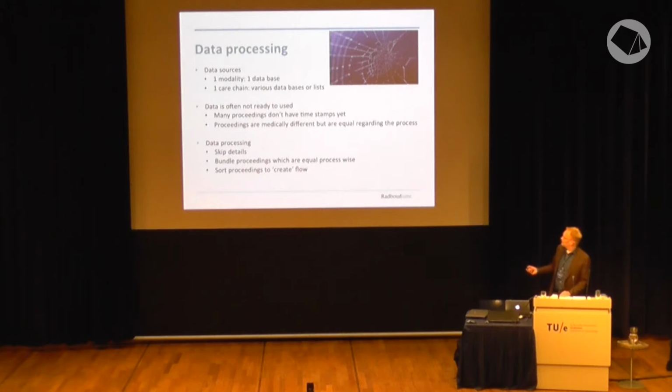But the data we have is not ready for use. Many proceedings don't have any timestamp yet. They only have a date. And many proceedings are medically different, but with regard to the process, they are equal. So as Mieke also mentioned, we skip the details, we build the proceedings which are equal process-wise. If a proceeding is regarding an operation, let's call it just an operation. Or if it's dealing with chemo, I'm not interested in the difference between those chemos, I just call it chemotherapy. So you bundle them.